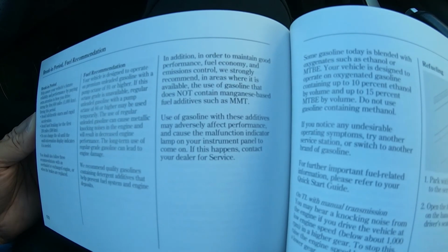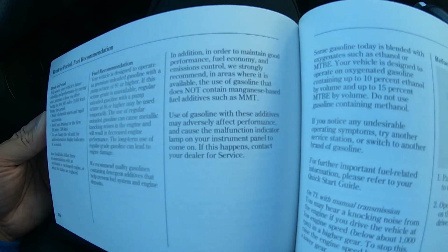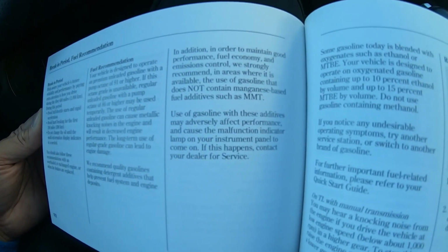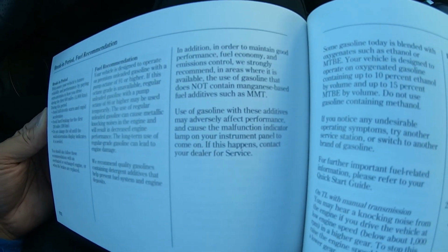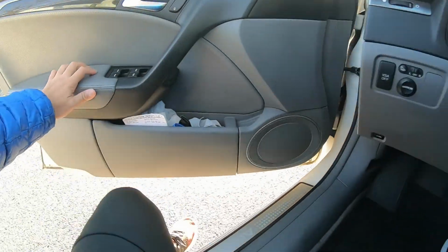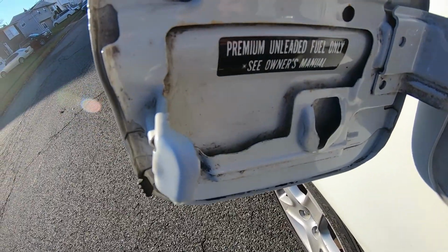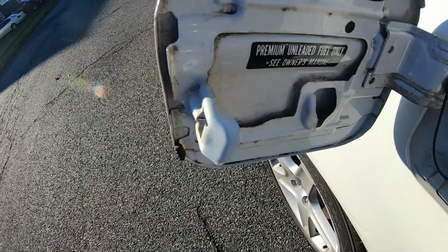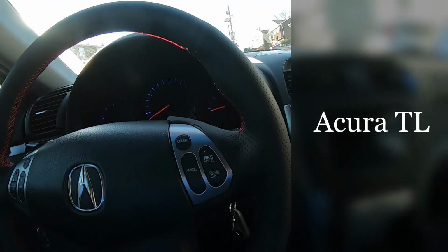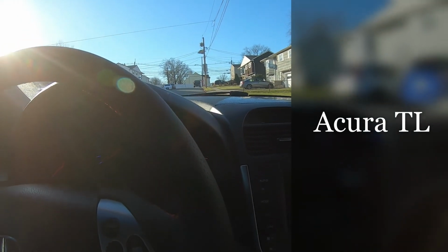I just want to see, because there are a lot of videos out there saying that you don't need to use premium gas. But on this TL, it's just a regular V6 engine, so I want to see if there are any performance issues. I'm going to show you here on the actual gas cap that it says premium fuel only. So I'm gonna go see if anything would be affected. I'm gonna go to the gas station and follow up with update videos on any performance changes that I might notice. All right, I'll be right back.